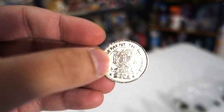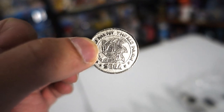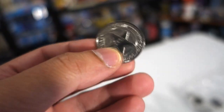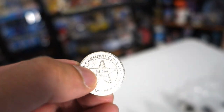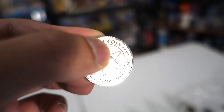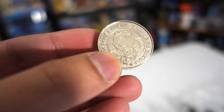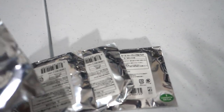And this right here is something I've wanted for quite a while, actually. This is a token that you use to play the Sonic games at Joypolis in the Sonic Carnival. And so it's pretty cool. It actually says Carnival coin on it. Sega. And what's this? Amusement only, okay. And it's got Sonic on the other side. So that's pretty cool.